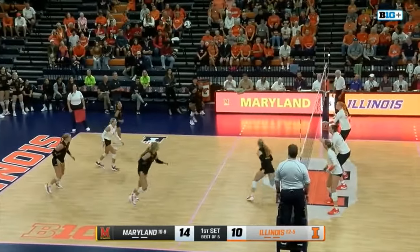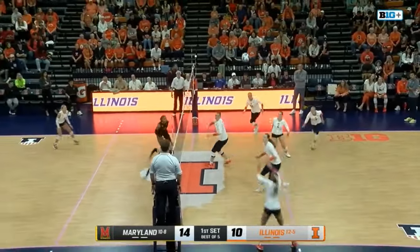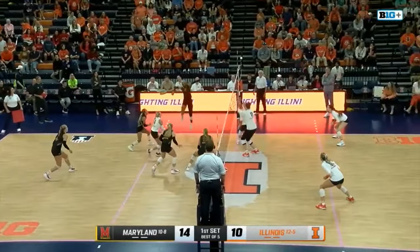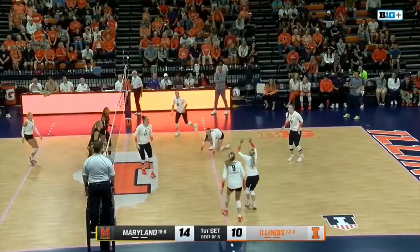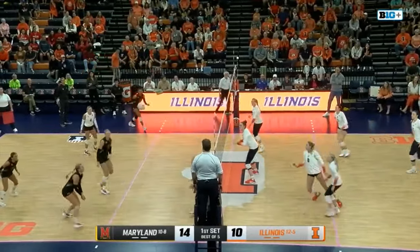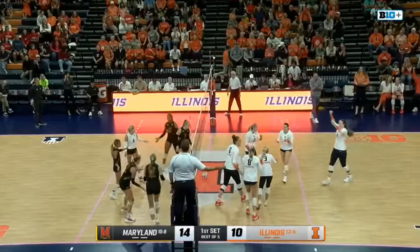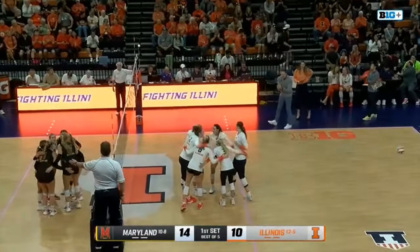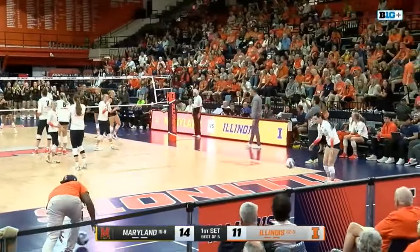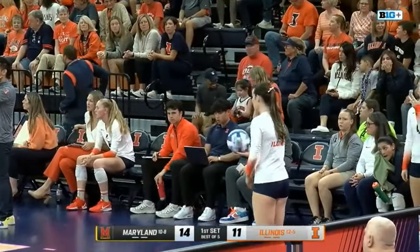Riley drives it. Here's Bryant. Touch play. Sets it up for Hernandez. Here's Bryant again. Again, Illinois able to defend Bryant's attacks. There's a free ball for Maryland. And Maryland not able to get it over the tape. For Fighting Illini, it was the defense that won the point, able to keep the ball alive. Kind of crazy spins on some of those tips coming from Maryland.